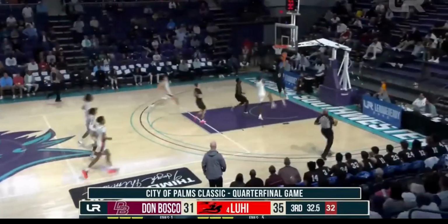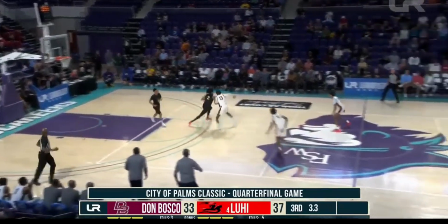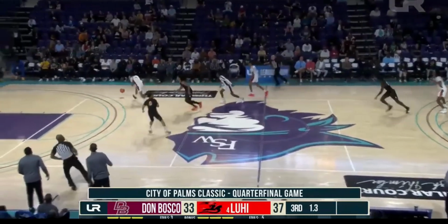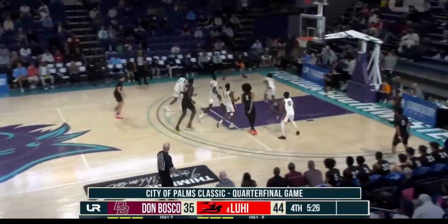Another pass out in transition, but yeah, Harper is just a phenomenal playmaker. Can combine with his driving and strength and ability to score in the paint and to live in the paint is a very scary trait.